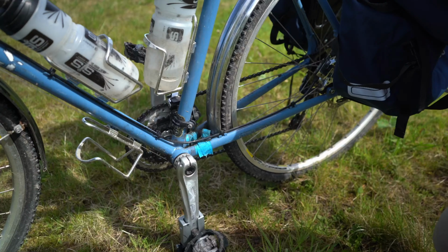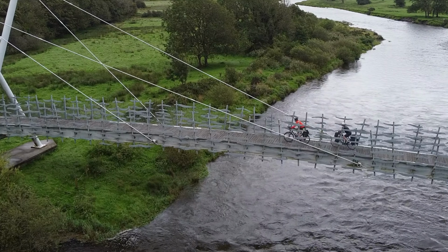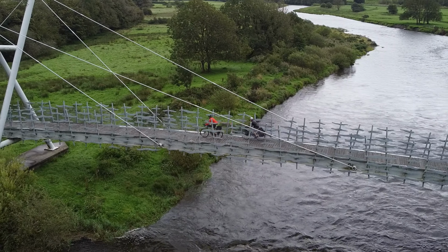As well as having loads of rack mounts, touring bikes also come with mudguard mounts, which is really useful here in the UK, where it rains pretty much all the time. It's a really good feature to have.